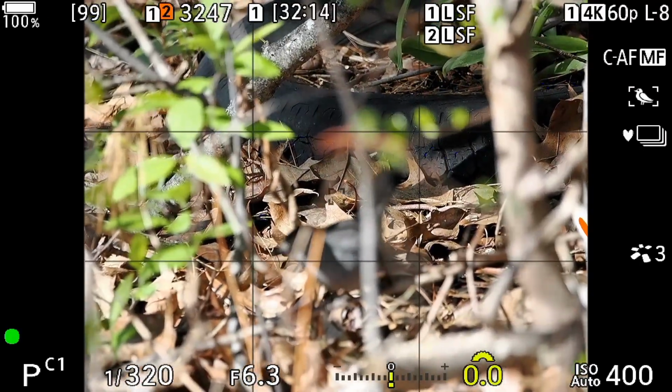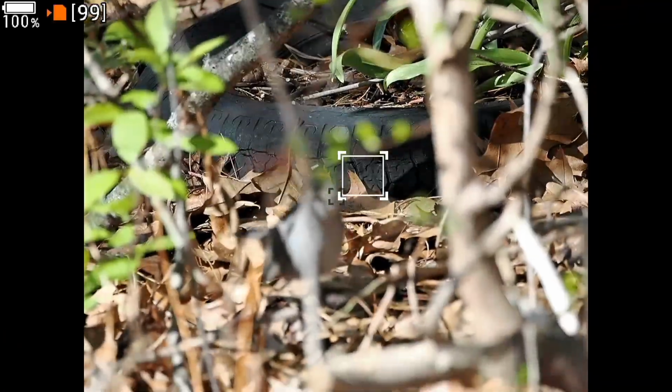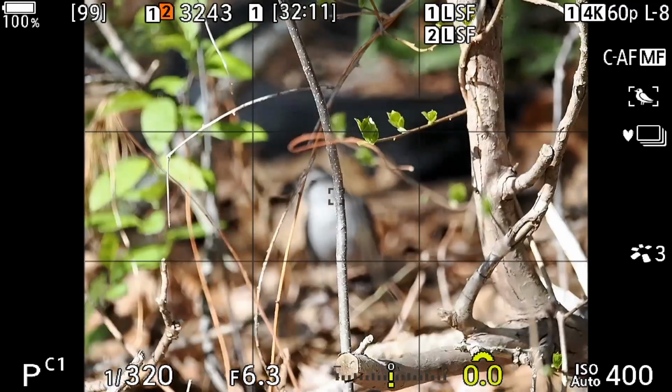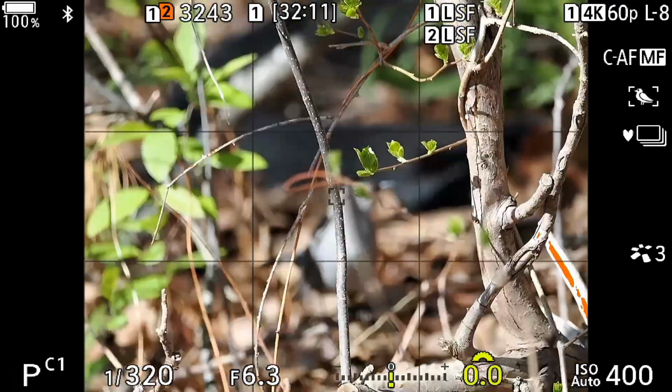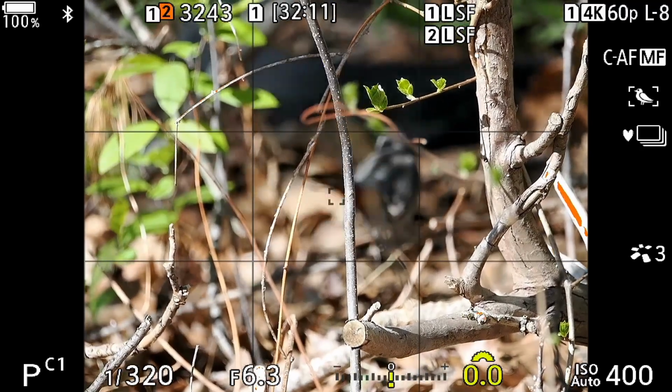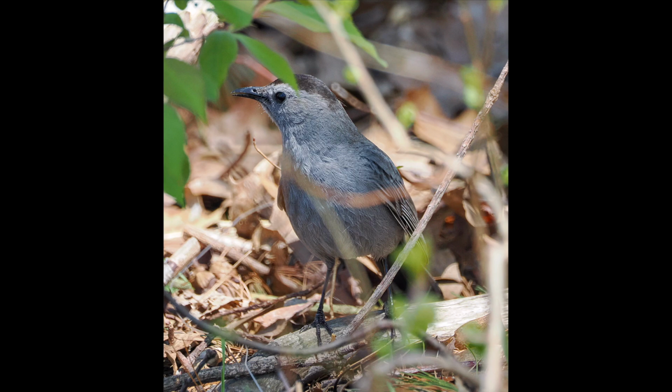Try to resist moving the center focus target area at all, as that will make the camera refocus. As long as the bird is in the frame and the head is outlined, keep shooting. You can crop later. Only recenter when the bird threatens to go out of the frame. You'll get more keepers that way. And I'm never afraid to crop.